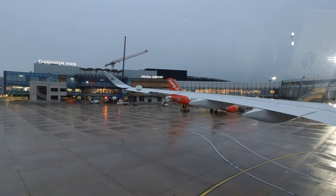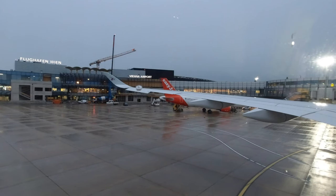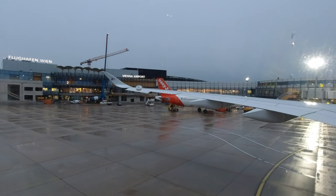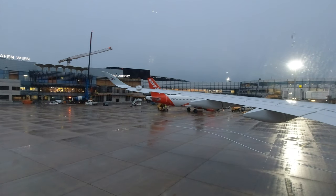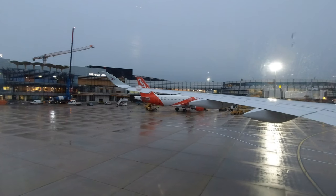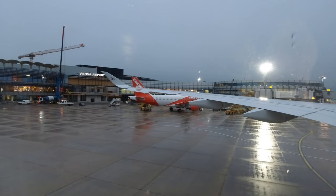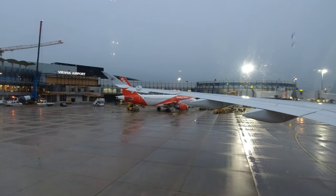Only inflate your life jacket when you are leaving the aircraft by pulling the two red toggles sharply downwards. You can also inflate or top up the life jacket by blowing into the mouthpiece. The life jacket has a whistle to attract attention and a light that will automatically illuminate when in water. Infant life jackets will be distributed by the cabin crew.